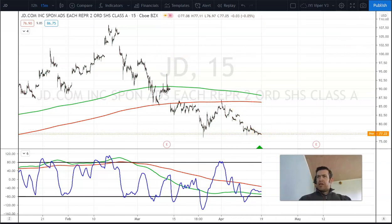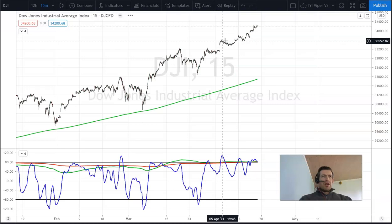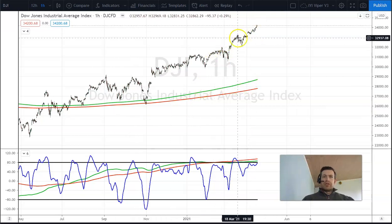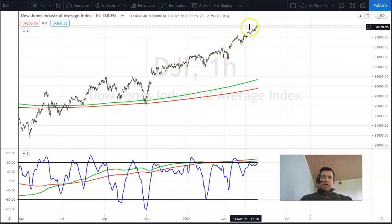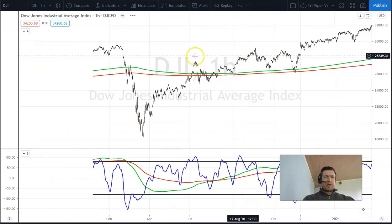I just want to have a look at the Dow Jones just to give you a bit of context as to why I'm cautious on this one. So here's the Dow Jones on the 15. We're just going to change back. So as you can see, our bull move on the 1 hour here, Dow Jones, we are in overbought territory. This whole move has been extended for the past month or two, really. So it can go on that way for quite a while. We just got to bear in mind that we are in overbought territory. We know what's happened before this happens.